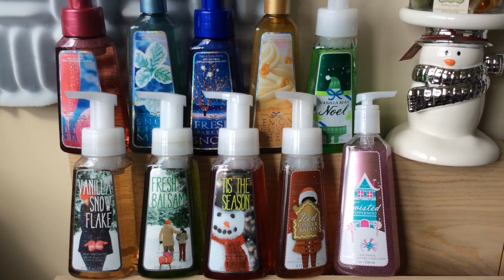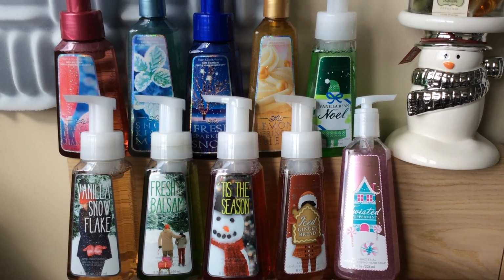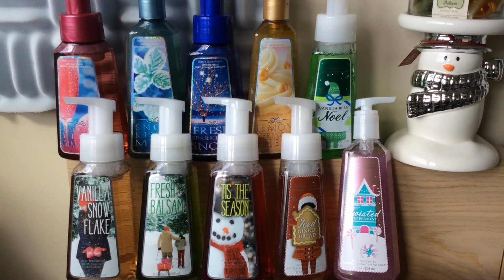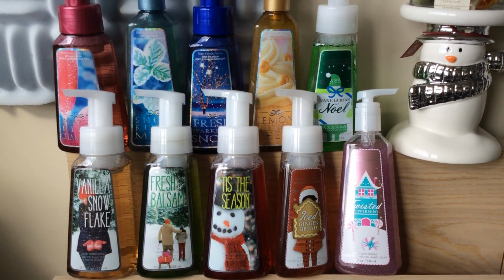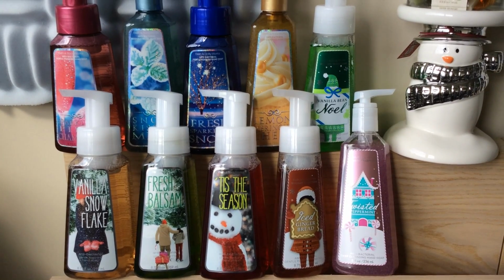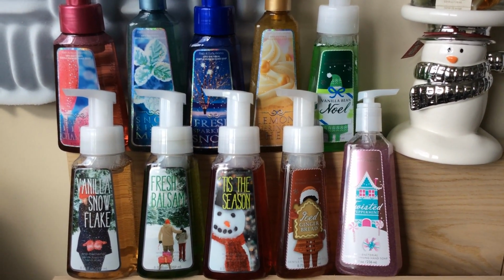So the traditional winter candle that they've had for years is for the first time ever in a fragrance form other than home fragrance, in the antibacterial line as a soap. I believe it's just in the foaming hand soap, not the deep cleansing, and certainly not in the creamy.